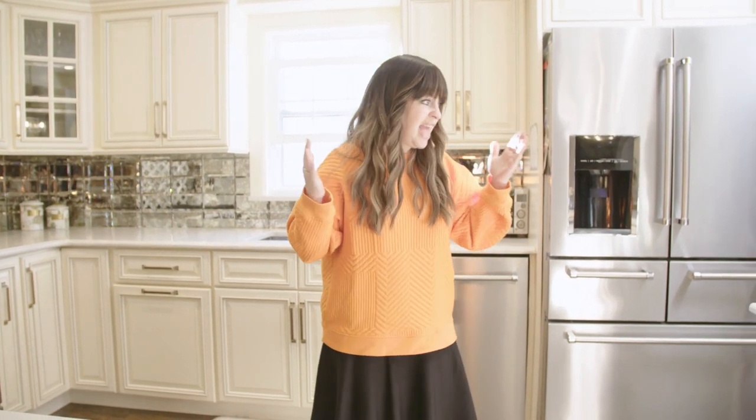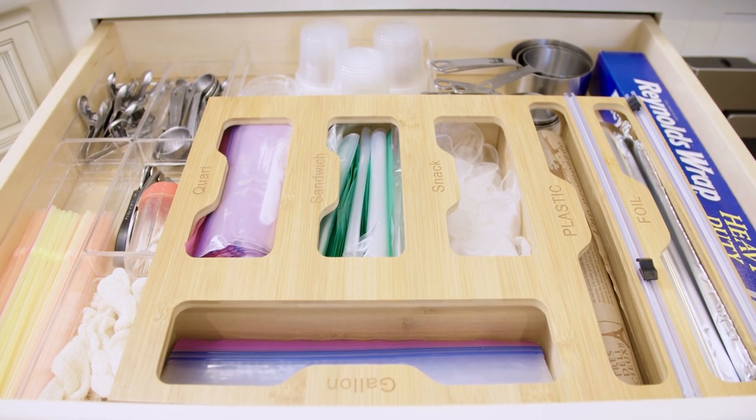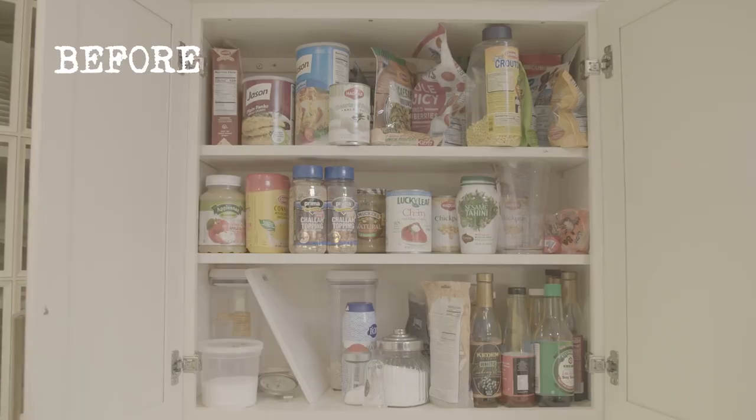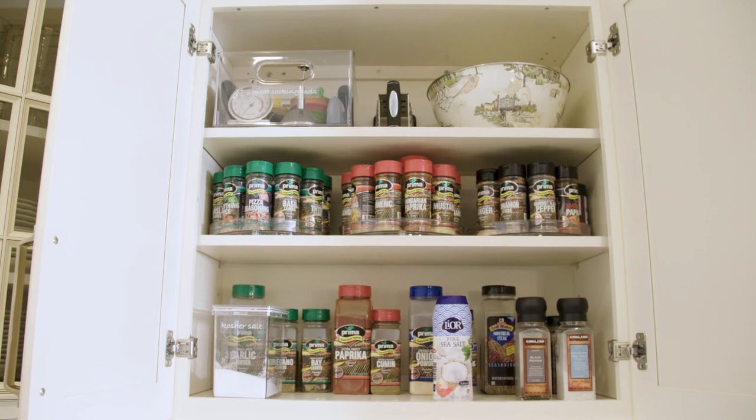This is incredible. This is absolutely amazing. I can't believe this. Oh! It's amazing. Every cabinet that I open, it's organized. There's a system. It's wild. You know, you're in a kitchen for 15 years and you're working with what you have and you don't realize what you could have.